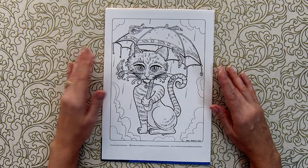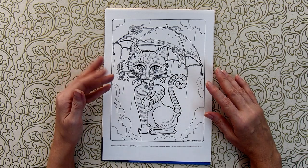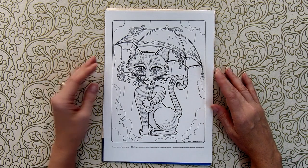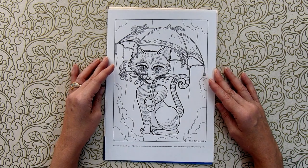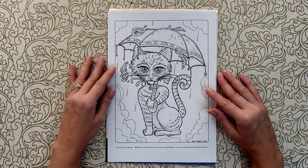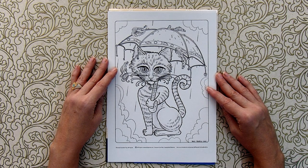If you have seasonal books with an autumn theme, I believe there should be some umbrellas there. So I hope you will find something interesting, something that you would be eager to color for this challenge.